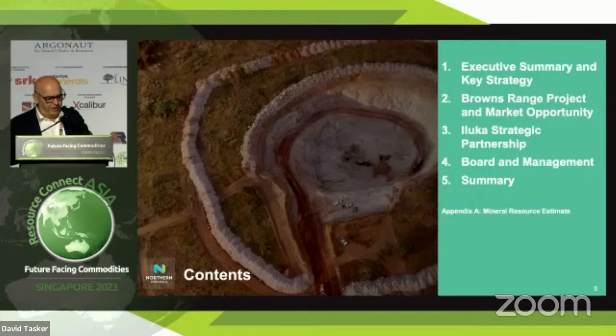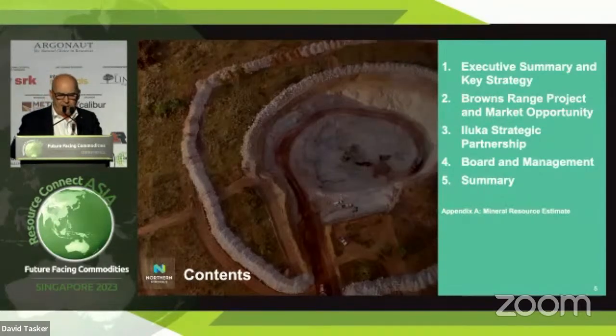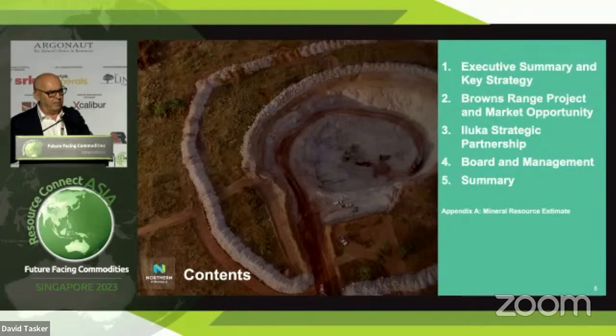I think the market is now focusing on these elements. And so we want to be the leading supplier. When I say leading supplier, it's a small market. I'll come back to it. It's about 2,000 tonne a year. We are going to be producing about 400 to 500 tonnes a year of dysprosium, so a significant part of the market.